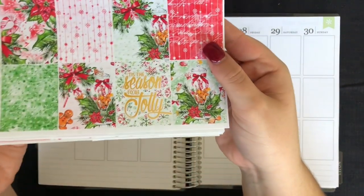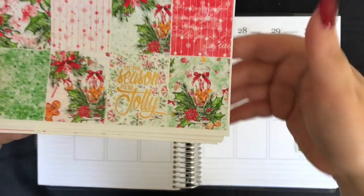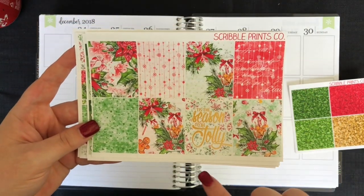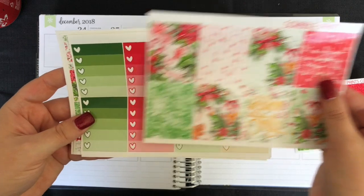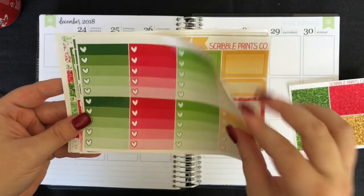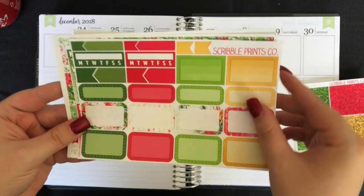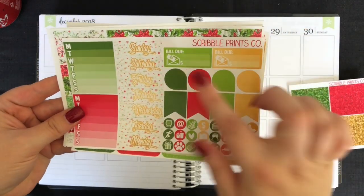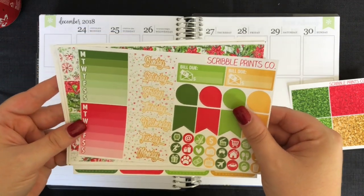As you can see, it's very traditional. You've got your reds and your greens. You've got 'Tis the Season to Be Jolly in your little quote box. These are your full boxes, your heart checklists, again in the traditional colours, your quarter boxes, little appointment labels and habit trackers. I've just realised that I don't actually have any, oh yes I do, page flags. Bill dues, date covers without dates, so I'm going to have to pull those from somewhere.